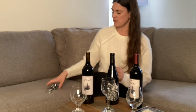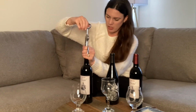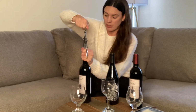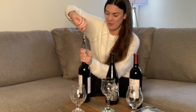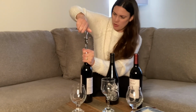So I'm gonna open these up. I've gotten pretty good at opening these. Before, the cork pieces would go down into the bottle, and I would have to strain them out with a strainer. I don't know why I'm telling you guys this. You're gonna think I'm a peculiar character, which I am. All right, so let me open this.